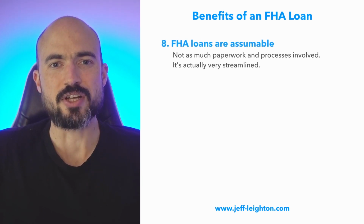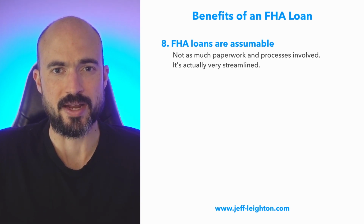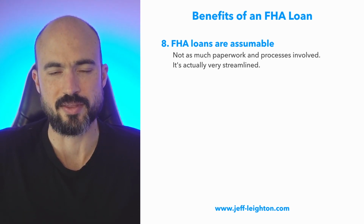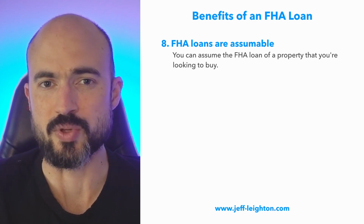The next pro is that FHA loans are assumable. You could reach out to people that have closed FHA loans in the last 10 years. Your agent can just do a search of multifamily and see what type of loan they did. It would require a little bit of research, but if you're serious about buying, they could probably pull that up pretty easily. Maybe you reach out to those people and see if they're willing to sell you the property, and then maybe you assume the loan.